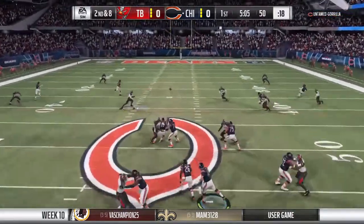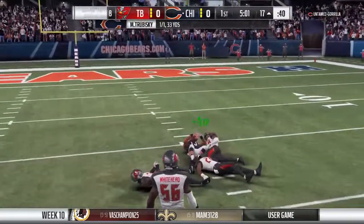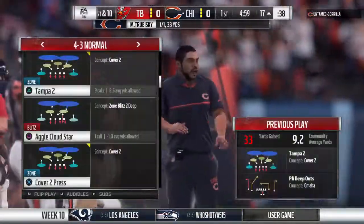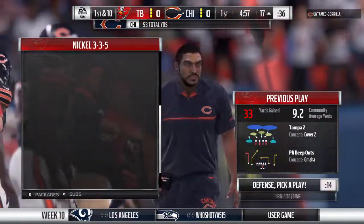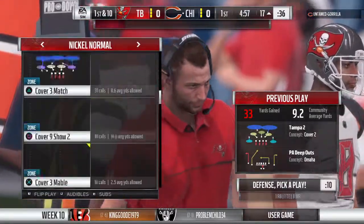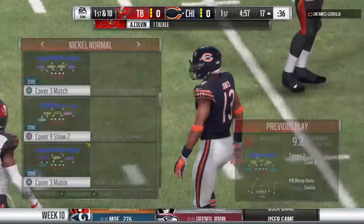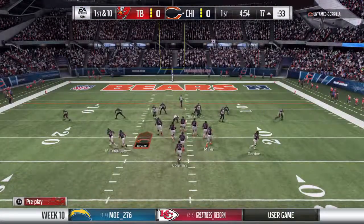From midfield now, here's Trubisky. And Jones has it over the middle. And he gets this down deep into Tampa Bay territory. A very nice pickup of 33 yards. And the next snap coming inside the red zone here.